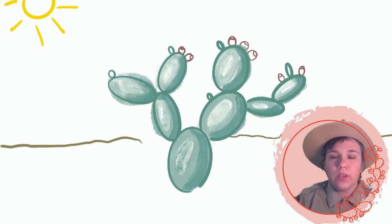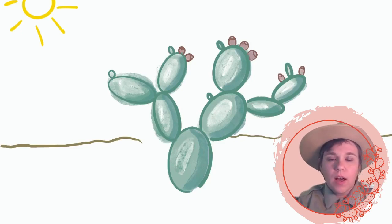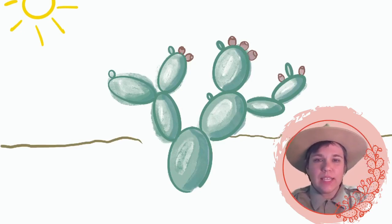And you can do that with your new little baby pads, and you can do that with your little tuna fruits as well. Again, just choose 2 different colors, a darker color and a lighter color, or 2 different shades of the same color, and make a dark part and make a light part. And kind of think of where that sun is shining.